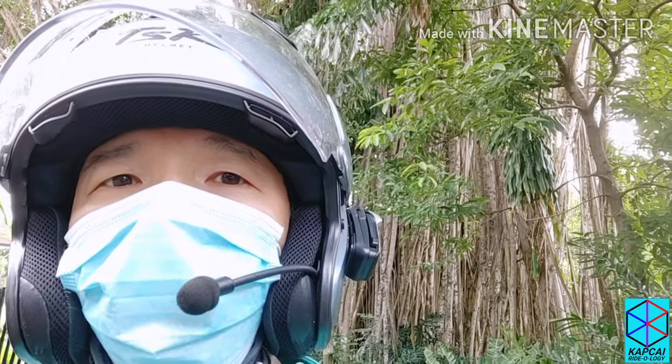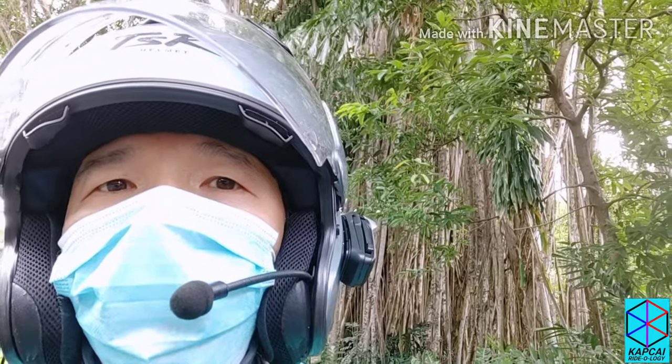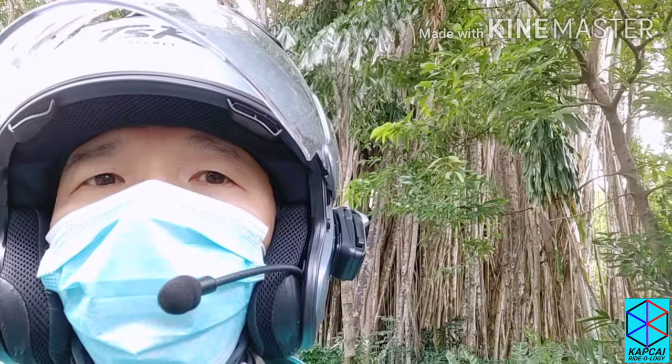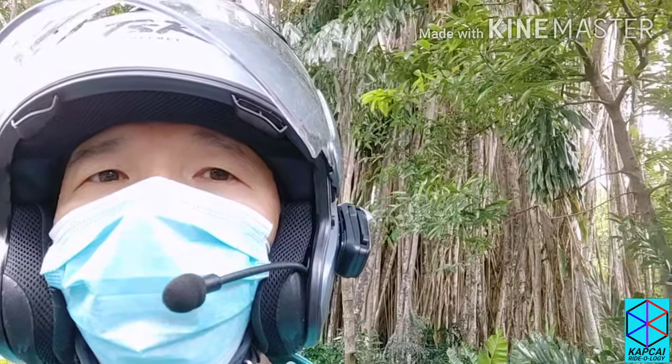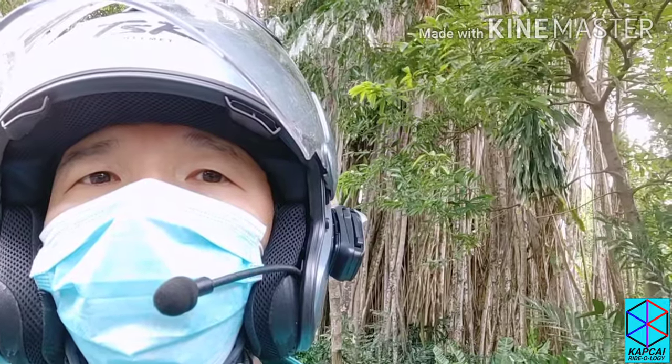It's the Burmese Banyan, a very prominent tree here in Mount Pleasant Road. There are a few more trees that I will be showing you along this road. Particularly the famous one, it's the Saga Tree. I'll be looking for that tree too.